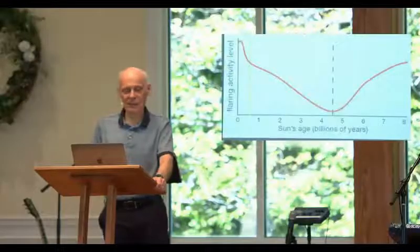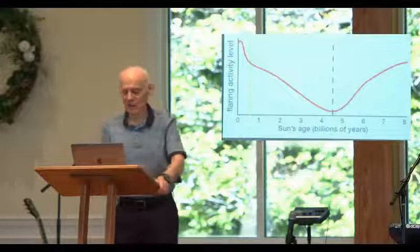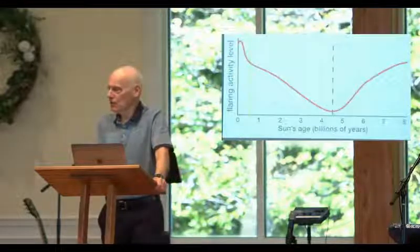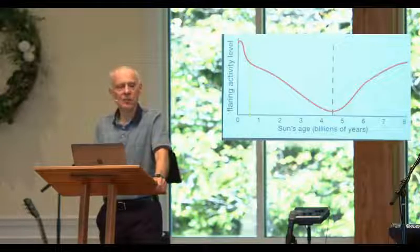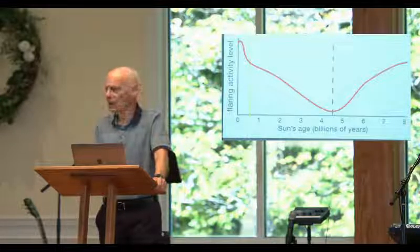But during the first 560 million years of the existence of our solar system, what we notice is that our sun was pouring out intense particle radiation, gamma ray radiation, X-ray radiation, and flaring activity that's 100,000 times greater than what is happening today. That takes you up to that little green dotted line. And the radiation coming out from the sun was so intense that it would have sputtered away all of Earth's water and all of Earth's atmosphere.